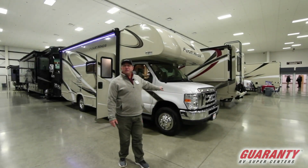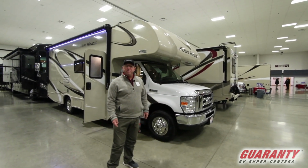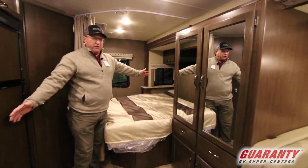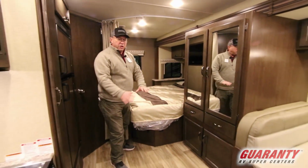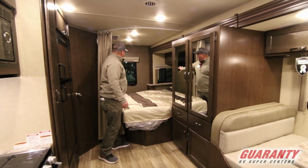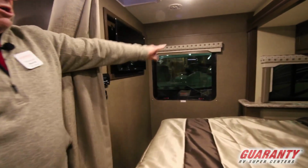Today we're looking at the 2019 Thor Four Winds 24F. Let's go inside and take a look around. This whole wall is a slide. Look at the floor space in this coach. You've got tremendous floor space, no carpeting, easy to keep clean, walk-around bed, big window in the back, TV right here, storage up above.